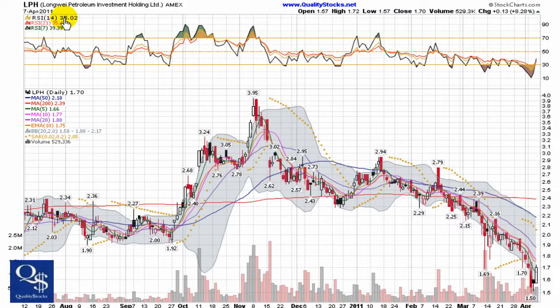And today we're going to take a look at Longway Petroleum Investment Holding Limited. This is an Amex company trading under ticker LPH. This chart's one of them cases where we talk about if something falls through a strong support level, a lot of times you'll see a bounce, it'll come right back up and test the underneath side of that support level again. This fell off pretty hard, fell through this $1.90 area.